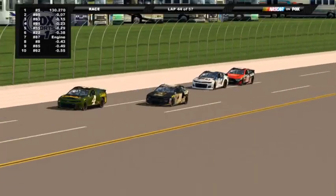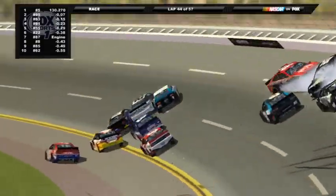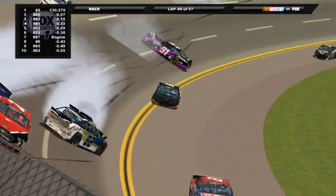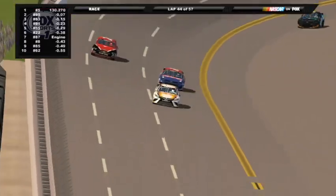Because right now, the field is spread out enough where you can go green. Oh, we got a big spin. Never mind about the green part. The leaders are all wrecking. Big hit. Brennan Wilmington. Everybody's chain reaction spinning. This might have knocked out whoever's left.